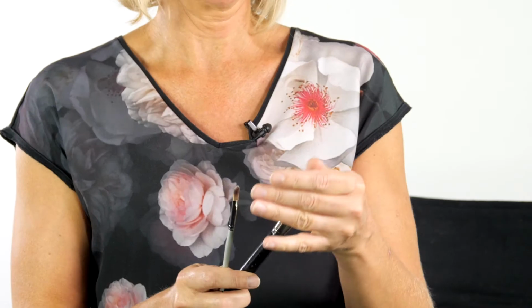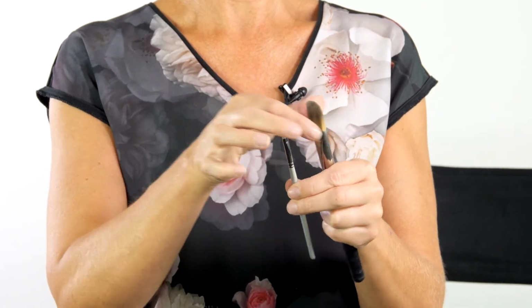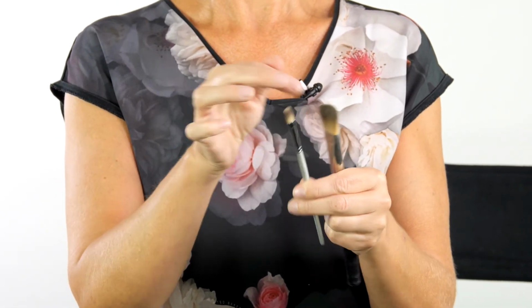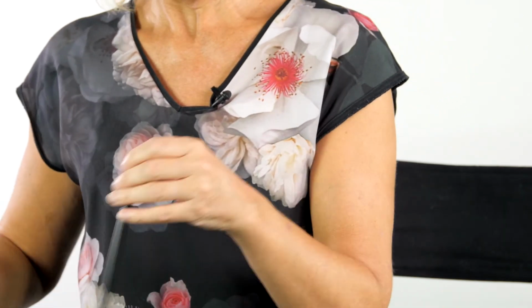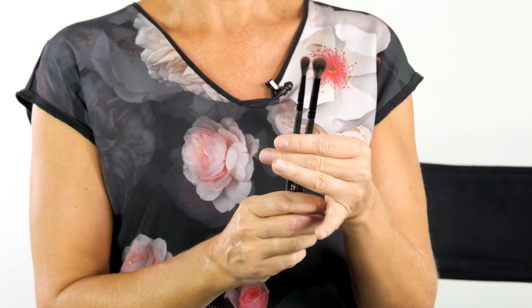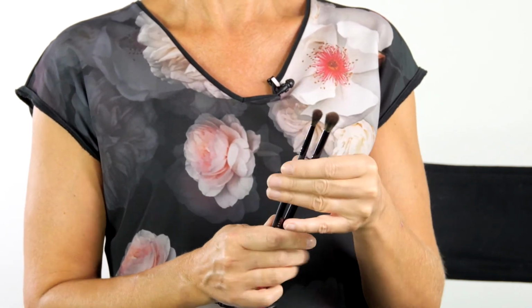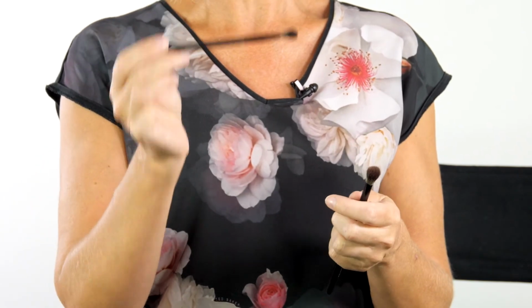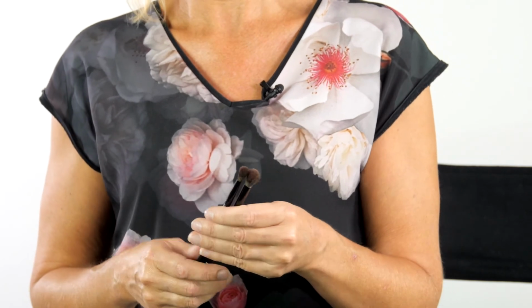One other thing I want to cover with brushes is just the difference between what I call the wet and dry. So when they're really, really sleek, silky, they're great for creams and liquids. And when they're a lot fluffier, they're better for powders. It isn't a hard and fast rule, but this sort of brush won't work well in liquids and creams. So just bear in mind what product you're applying as to what brush you choose.